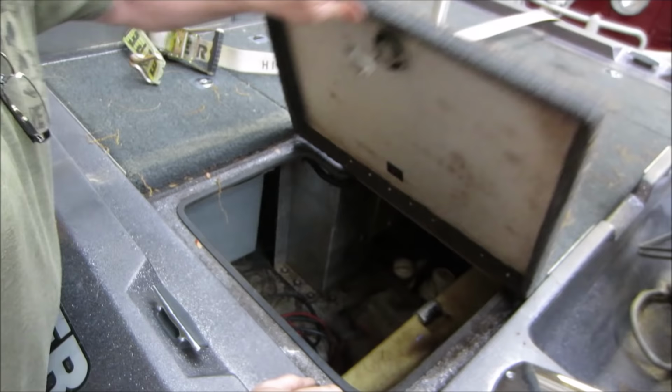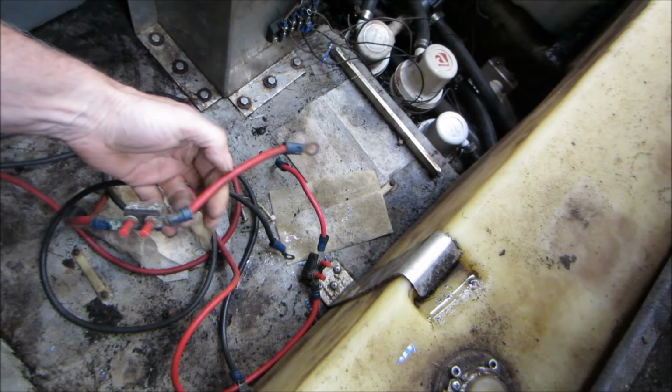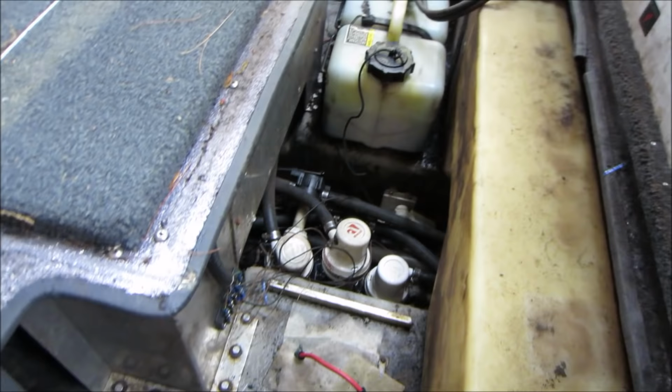Let's see, that direction. Looks like we got a bunch of cables, looks like on both sides too. So one side is probably the house batteries for the trolling motor and electronics, and the other one's just going to be for starting it. I would say we got two negatives and two hot. So I would say this is the 24 volt side, which was probably everything set up for the trolling motor, because the rest of it's just going to be 12.